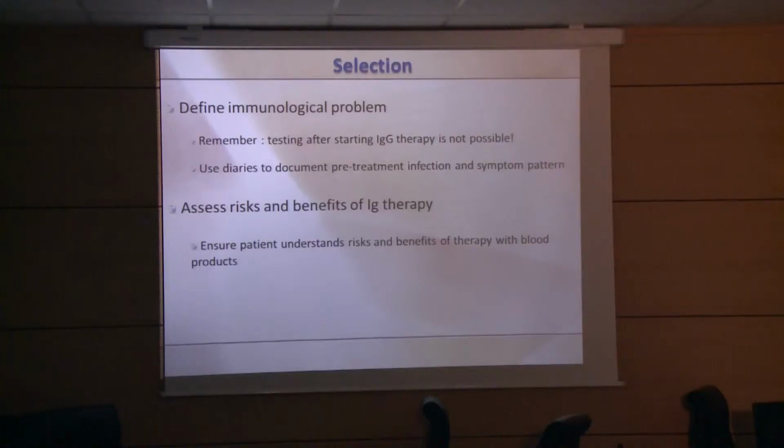Our recommendation, at least in the Nordic countries, is that we use patient diaries to monitor how they are doing before and during the treatment. And then you have to be honest with your patient and let them know that they are actually receiving a blood product. There can be risks with infections. You just have to tell them what the risks and benefits are, and let the patients also decide if they want this or not.